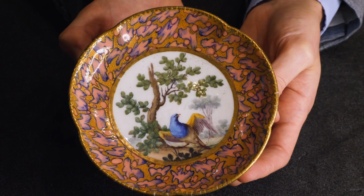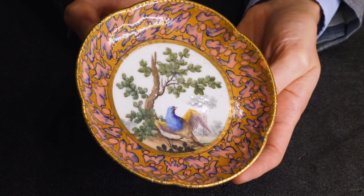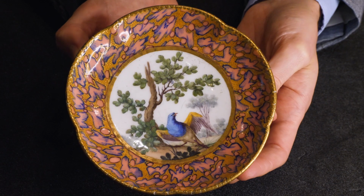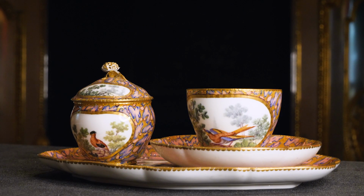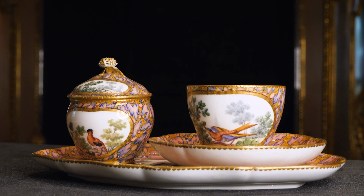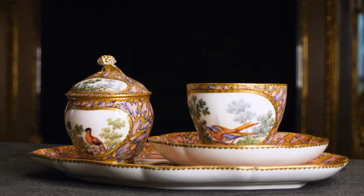Pieces were submerged in a liquid mixture that, after a second firing in the kiln, transformed into a glossy surface, the glaze. This was the moment in which our tea service would have received its extravagant painted or enamel decoration.